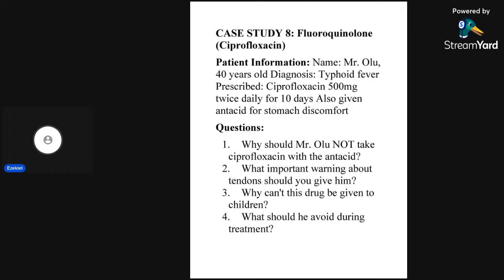Why should Mr. Olu not take ciprofloxacin with antacid? All right, don't take with antacid because antacid will bind and reduce the absorption rate. They will bind to whatever is in the stomach, usually medications, and then they'll form a complex that would prevent or reduce the absorption of the drug in the stomach. So usually space antacid between either 2 hours before or 6 hours after.